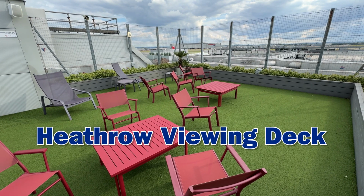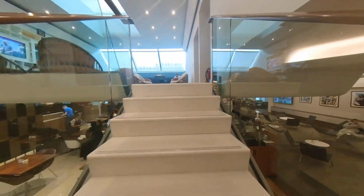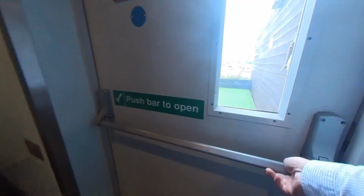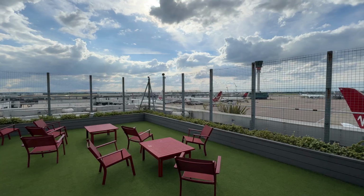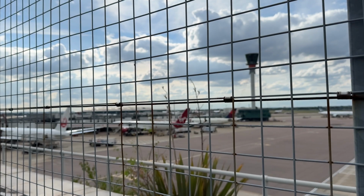A hidden gem of the Heathrow Clubhouse is the rooftop viewing deck. Head up the stairs by the brasserie. There are great views out across the apron, and you may just spot your aircraft arriving on stand.